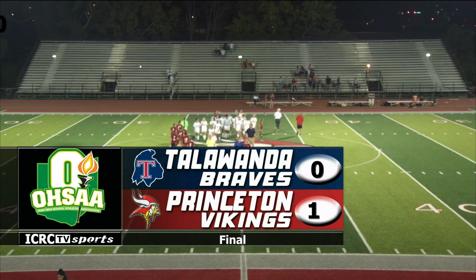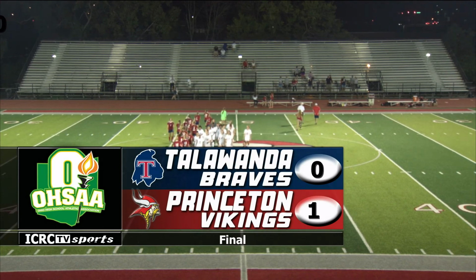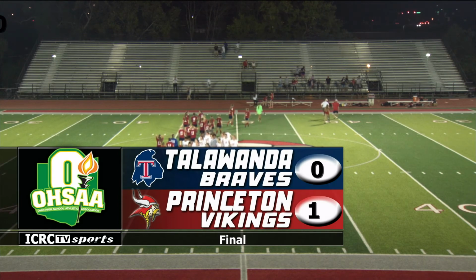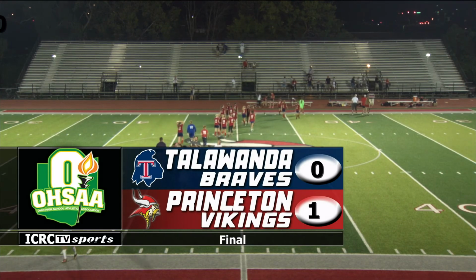Your scoring summary: 1-0 off an early second half goal by Mason Dyer, who received the pass from Gabby Segal on the assist. Again, it's 1-0. Your Princeton Vikings win over the Talawanda Braves.